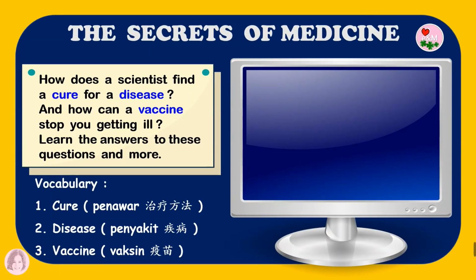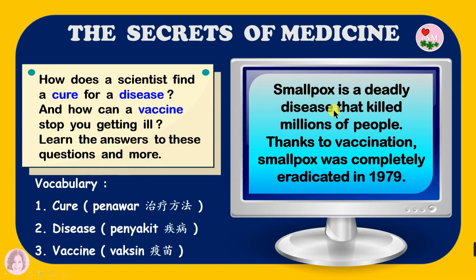Then, the secret of medicine. How does a scientist find a cure for a disease? And how can a vaccine stop you getting ill? For example, smallpox is a deadly disease that kills millions of people. And thanks to vaccination, smallpox was completely eradicated in 1979.